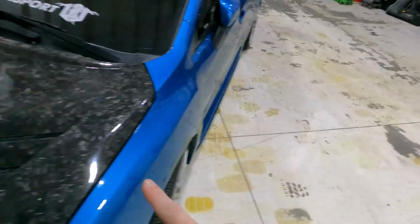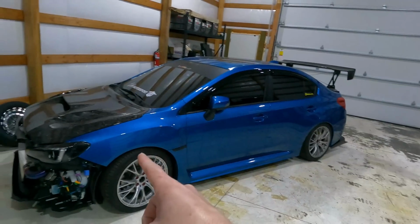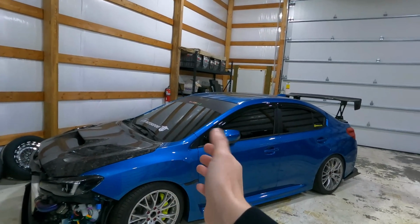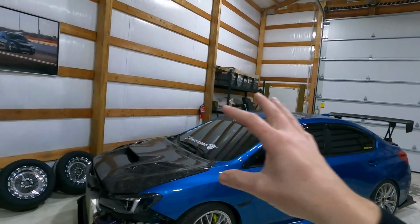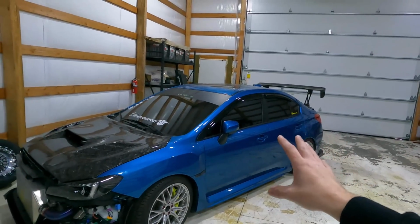We did the first startup on this thing. It has one of our BBR Stage 4 short blocks in it. He did get the cylinder heads built at a shop local to him, so it has built cylinder heads. He brought it in with a complete long block in the car, but it was missing the intake manifold and all the wiring and everything to get the car set up.